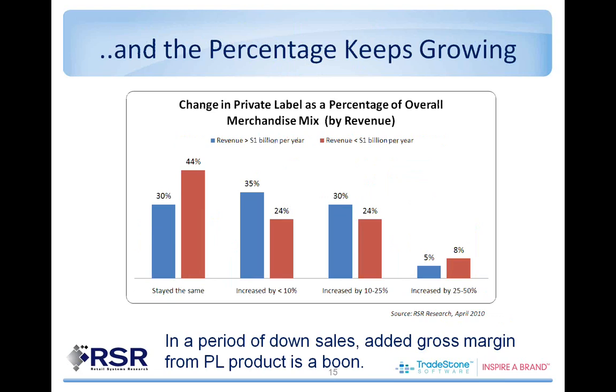While smaller retailers were fearful in a period of down sales to increase their private label product, and also I think they had more of a challenge around getting the credit that they needed to provide the working capital for private label product. So more of them tended to stay the same if they were under $1 billion a year in revenue than those who were over $1 billion a year in revenue. And you can see that only 30% stayed the same for those who sell $1 billion or more per year, versus 44% of those with revenues of under $1 billion a year. And again, you can see that there are consistent increases amongst those who are larger.